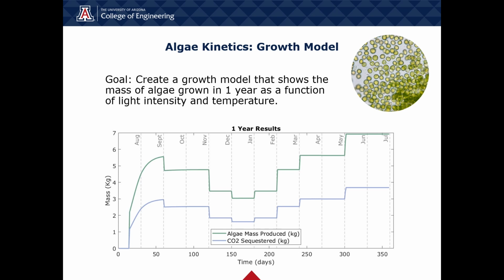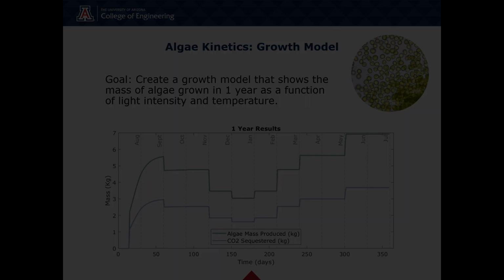We decided to have our inoculation take place during August since it has optimal growing conditions, and that way our model will end in July. This is ideal since in practice, operations will have to shut down due to heavy rainfall. Since the monsoons begin in July, we can shut off for maintenance during that season.